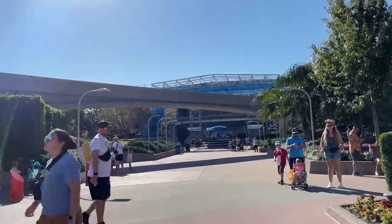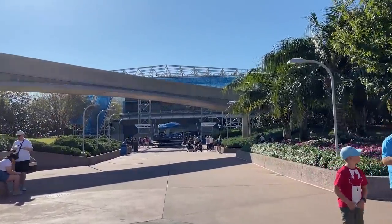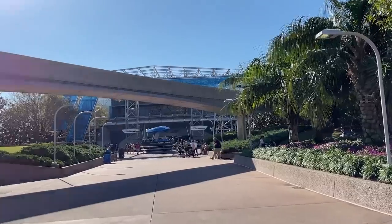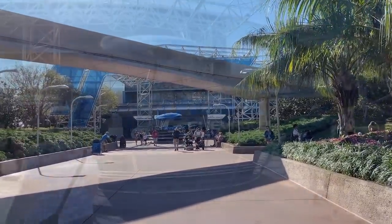I will say you can always tell how crowds are gonna look based on how fast that virtual queue fills up. It's normally within a minute or two. And if crowds are really busy, it's gonna be even less than that.